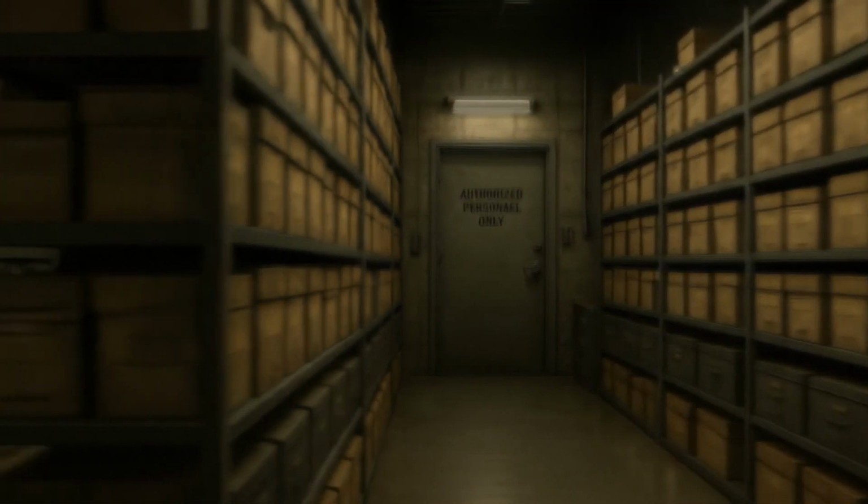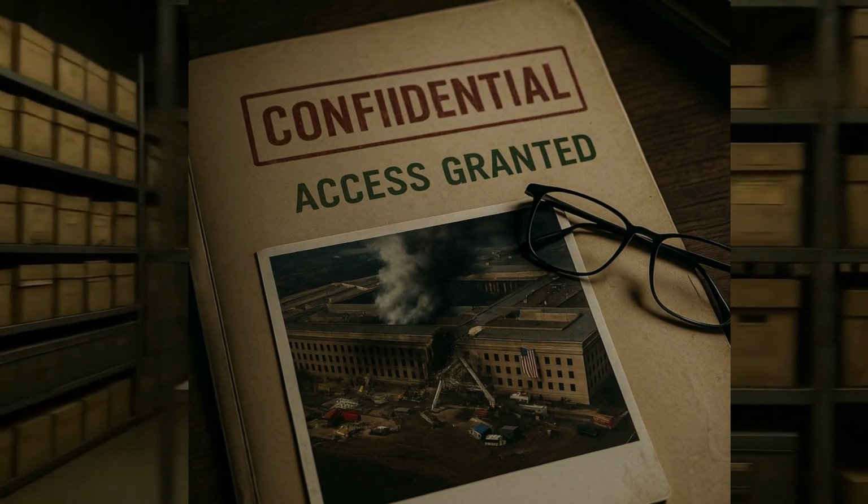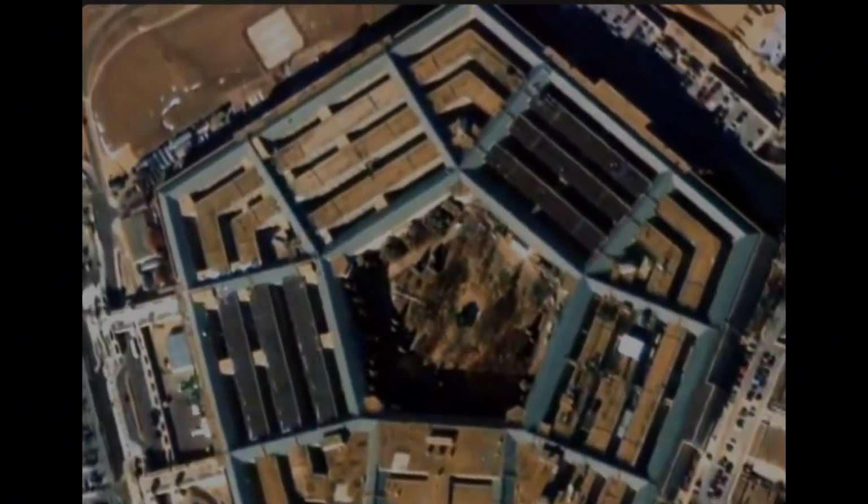Tonight, we delve into the Pentagon's darkest enigmas, from hidden underground bunkers to missing trillions, from the 9/11 attack to leaked dossiers, in a search for truth that plays out like a real-life thriller.